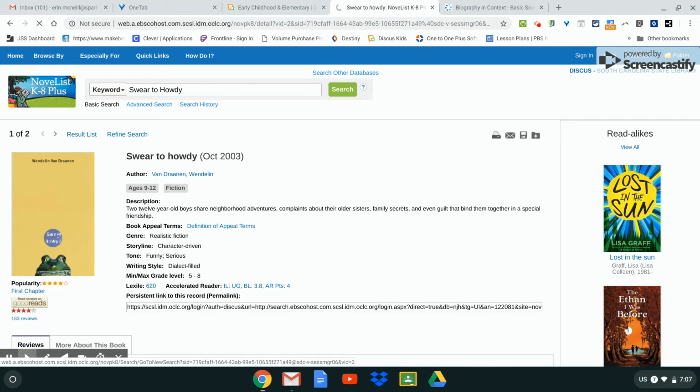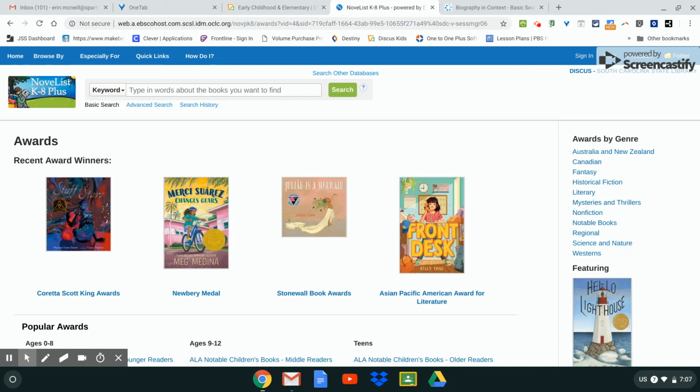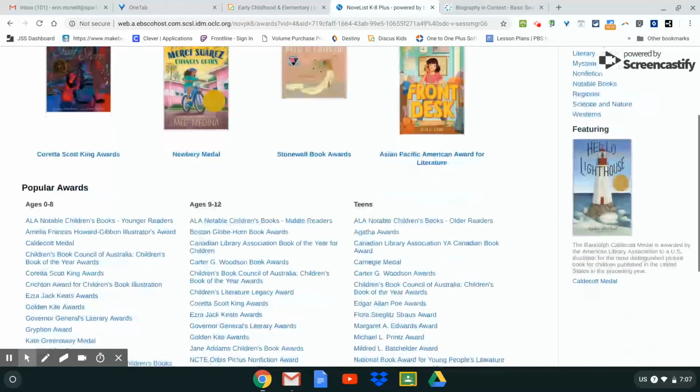Novelist is a great resource for school librarians as well as classroom teachers when you want to encourage a love of reading and help the students find that just right book or just right topic that's going to encourage them and help them become lifelong readers.